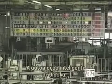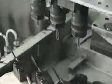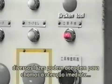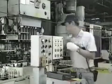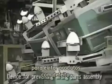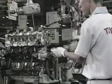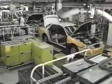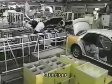Jidoka Intelligent Automation also continues to play a big role in the system. On automated machining lines, numbered lamps light up to call attention immediately to any problems detected by sensors. On assembly lines, the employees themselves have devised countless Jidoka measures to prevent defective work. So Sakichi's concept continues to prevent waste. The idea is to build quality assurance into every process, and it works.